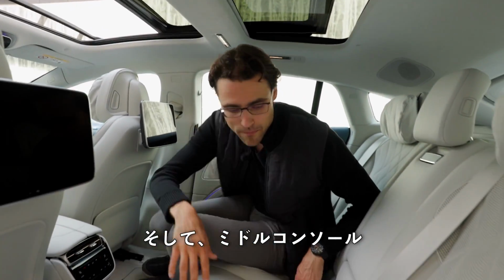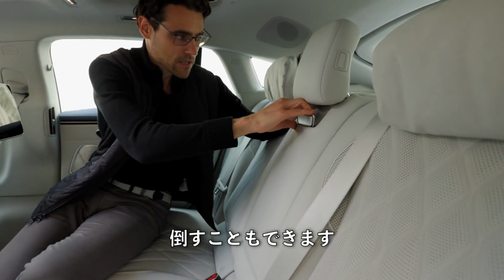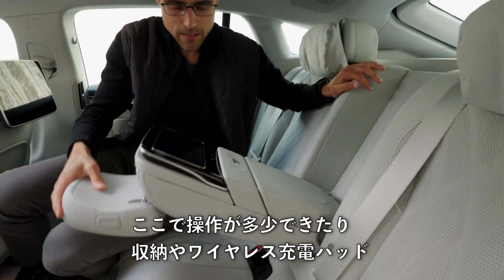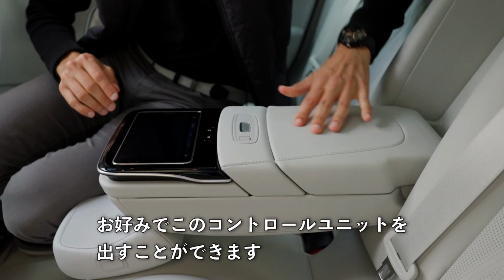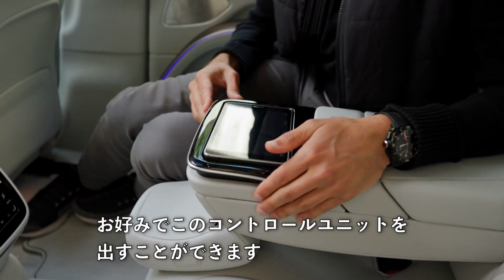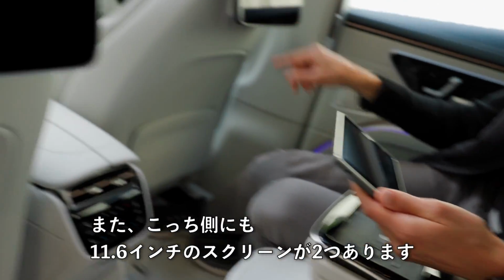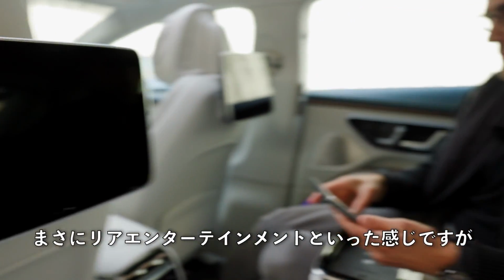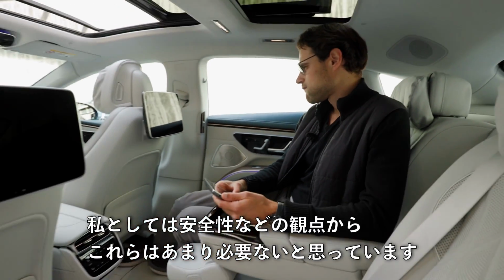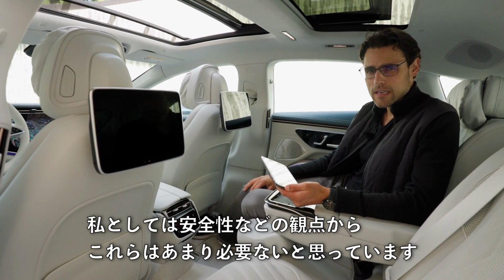And then we have the middle console here. There's also a third seat, but you can also fold this down, and then you have more controls here, some space, an inductive charging pad. You can also put this control unit here if you like, but you also have these two 11.6-inch screens. These are done for the rear entertainment, but I always find that these are not really necessary, as for safety and so on.